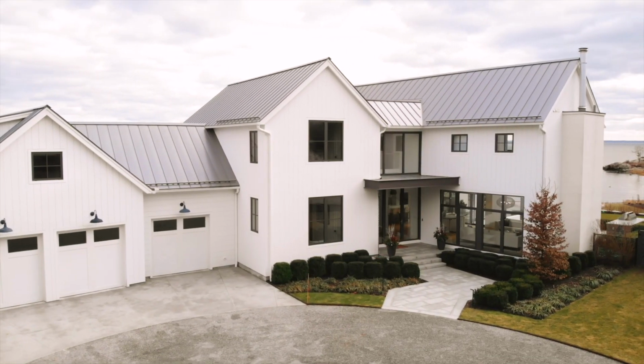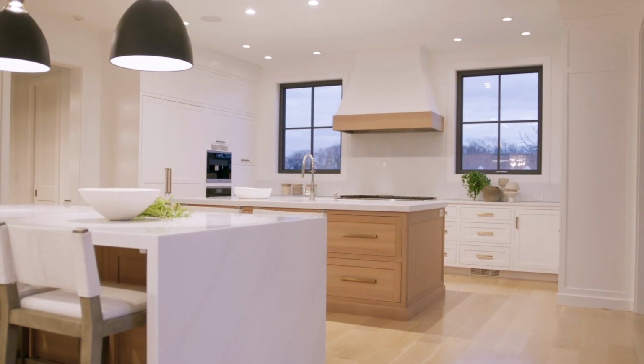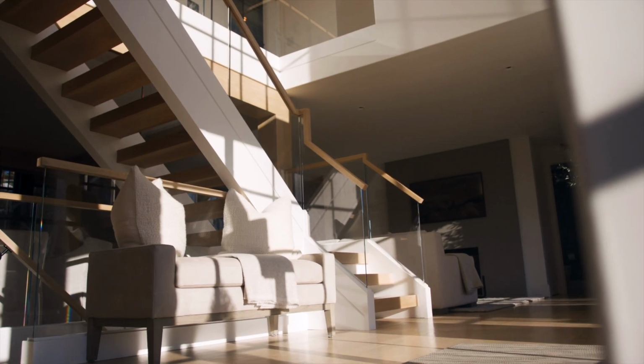This is the moment that designers cherish. It's when we can bring our clients home and show them how all of the design elements that we've been working on have come together to create their dream home. This is the reveal.